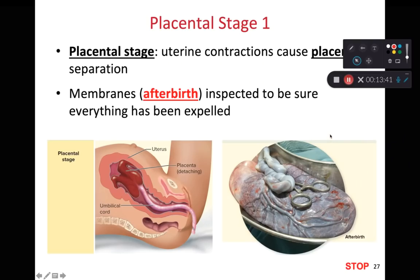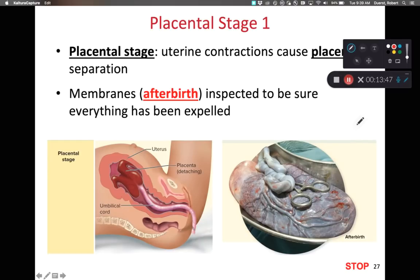So after the kid comes out, we have the placental stage. And to give you an idea of the size of the placenta, just look at the palm of your hand and your fingers. That's about the size of a human placenta. But I have really big hands. So maybe if you have small hands, think just a little bit bigger than your palm and your fingers, surface area. And then right here you can see the umbilical cord.